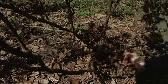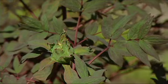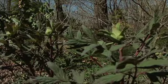Okay. And these buds are getting nice and swollen. When do they usually flower? About mid-April, so in a couple more weeks, the beautiful flowers. It's one of the most beautiful flowers in the garden.